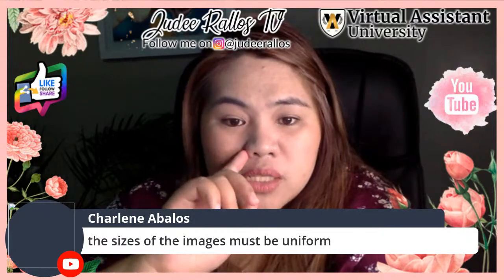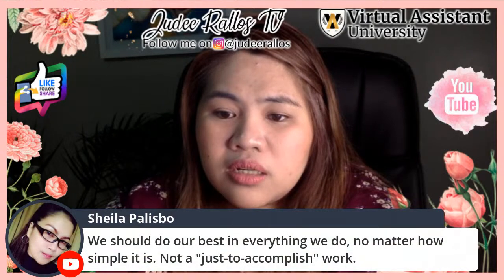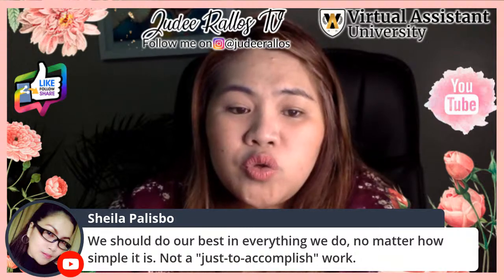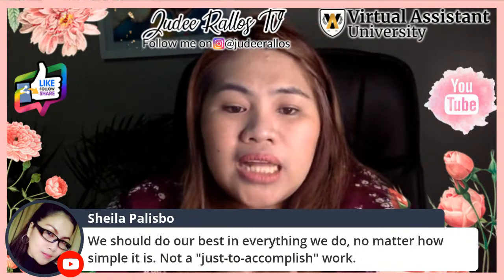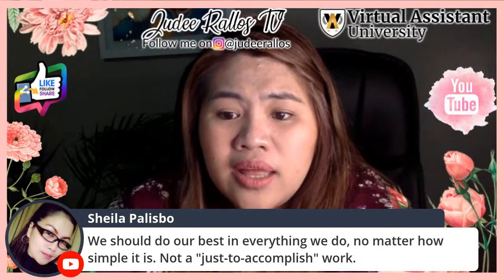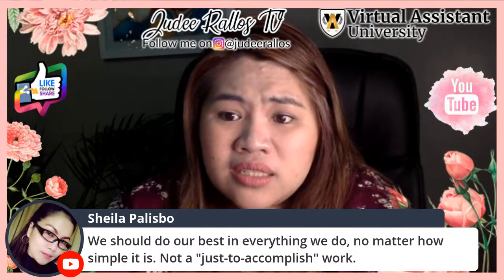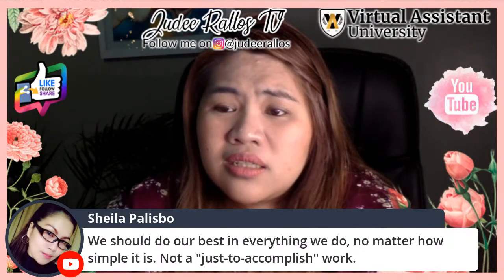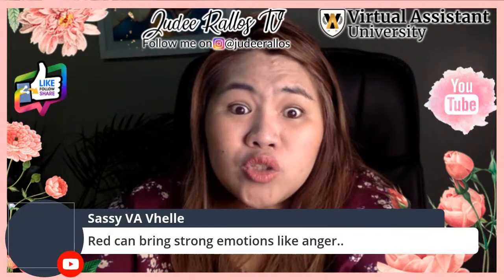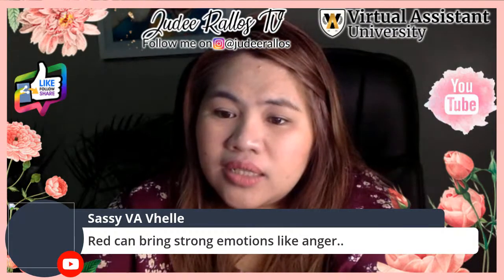Okay, the sizes of the images must be uniform. Yeah. This is so true, Sheila. Thank you. We should do our best in everything that we do, no matter how simple it is. It's not just to accomplish work. Yes, especially naman that, you know, it's just for you guys, okay? Okay. Red can bring strong emotions like anger. Totoo. That's so true. Diba? Okay.